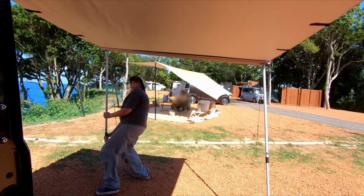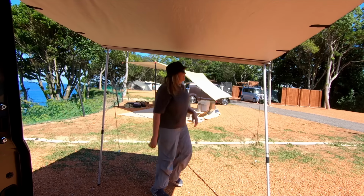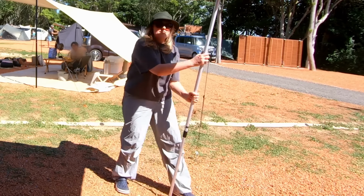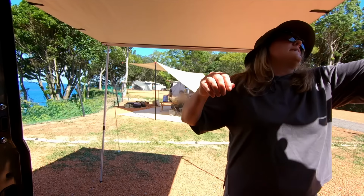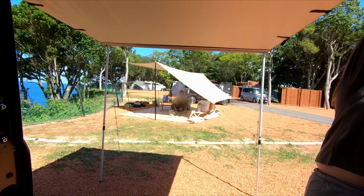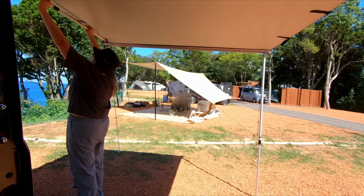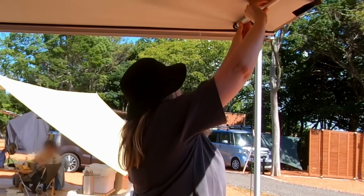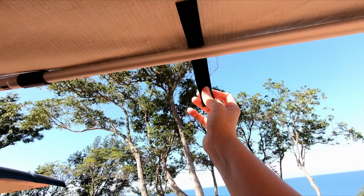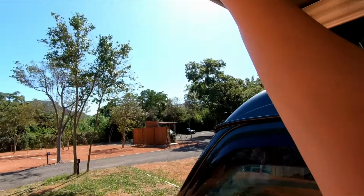The campsite next to me, they were a lovely couple. They said g'day and then watched me the whole time putting up my awning. So I felt a little bit of pressure with eyes on me, but in the end, I think I did it without too many issues. Because we are on a cliff top here, the wind is quite strong. I mean, it's not really strong, but I got to make sure that this awning doesn't flap about. So I'm putting all the bracing up and just making sure it's quite tight in all the areas.